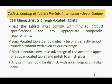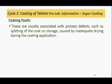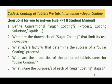Ideally, a sugar-coated tablet must comply with finished product specifications and any appropriate compendial requirements. Sugar-coated tablets should ideally be of a perfectly smooth rounded contour with even color coverage. Most manufacturers take advantage of the aesthetic appeal of sugar-coated tablets and polish to a high gloss. Any printing should be distinct with no smudging or broken print. In sugar coating, coating faults are usually associated with process defects such as splitting of the coat on storage caused by inadequate drying during the coating application.